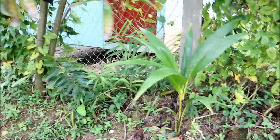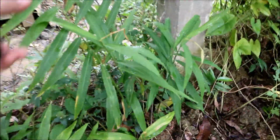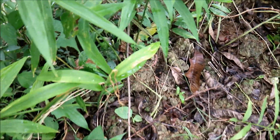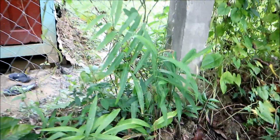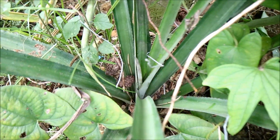Then in the back of the coconut tree here, this is a ginger plant. So this leaf here, that's a ginger plant, and the ginger will be down in the dirt when it's ready to be harvested. This is a pineapple plant, the one that I'm shaking here. The pineapple will start growing from there and start forming into a pineapple.